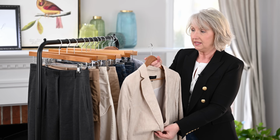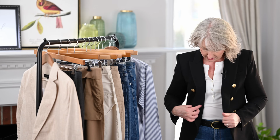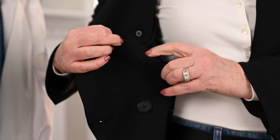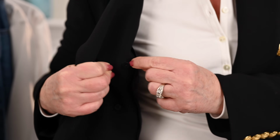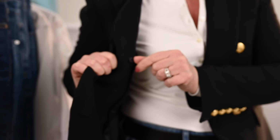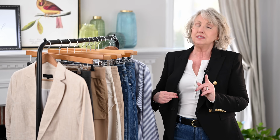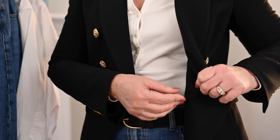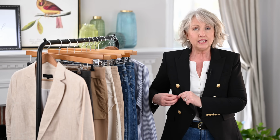Now, another great thing to have on a blazer that jacket does not have, but the one I'm wearing does, are stay buttons. Those are the little teeny buttons, usually kind of small buttons, that are inside the jacket where the button is. Here's my button, and it is stitched to the stay button on the inside. So that gives it that added security. So I would say that a blazer needs to have at least one or the other, and sometimes they have both.